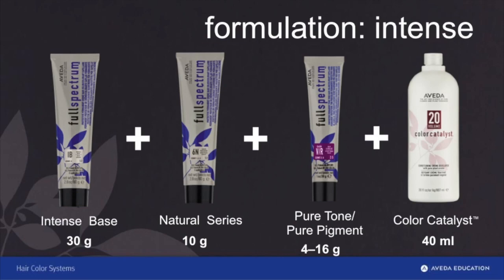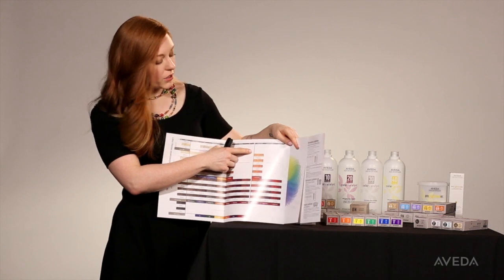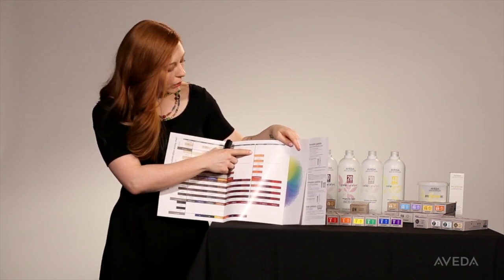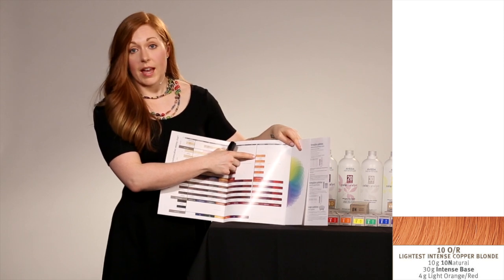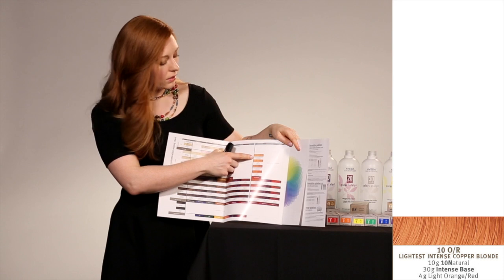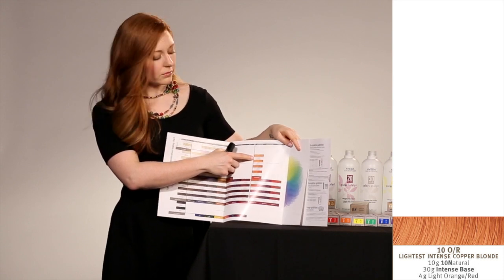This is how our reds will scream. If you look at your paper mixing chart, you'll see an intense formulation area on here that you can reference when you're doing an intense formula. For example, if we want to achieve a level 10 lightest intense copper, we would use 10 grams of our 10N with 30 grams of intense base and 4 grams of light orange-red pure tone.